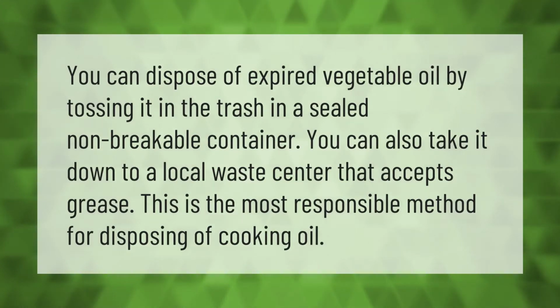You can dispose of expired vegetable oil by tossing it in the trash in a sealed non-breakable container. You can also take it down to a local waste center that accepts grease. This is the most responsible method for disposing of cooking oil.